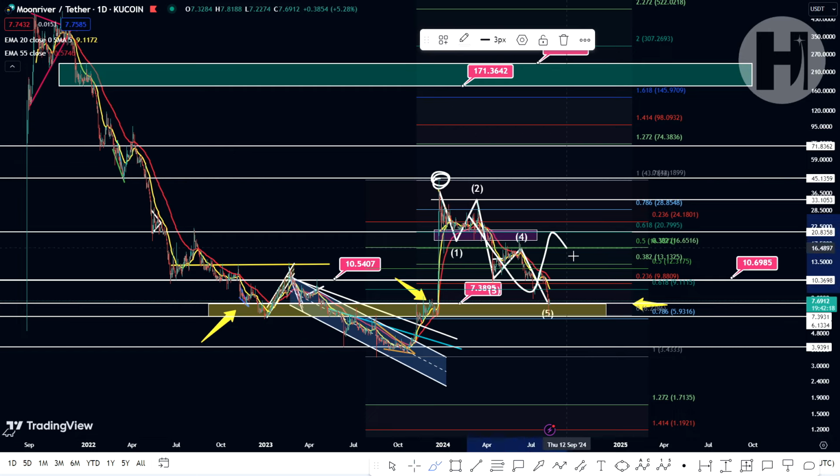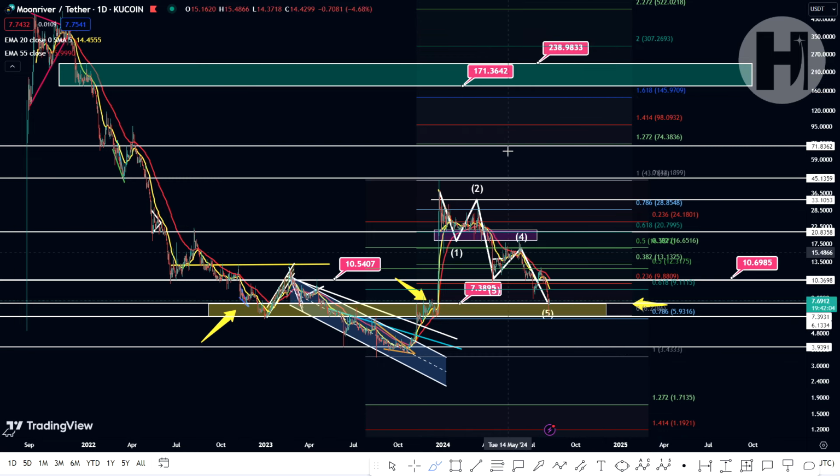Once we start breaking above that, then we can start targeting the 1.272, the 1.414, and then the 1.618. Because you can't sit here at $7 right now and say we're looking at 145. That's not how it works. Once you start breaking resistance levels, then you have more targets to the upside. Once you start losing support levels, you'll have more targets to the downside. So for now, we're looking to consolidate.